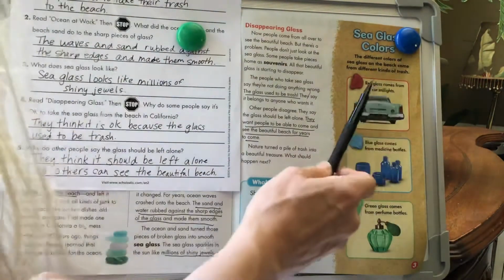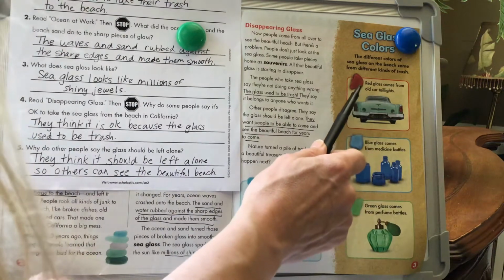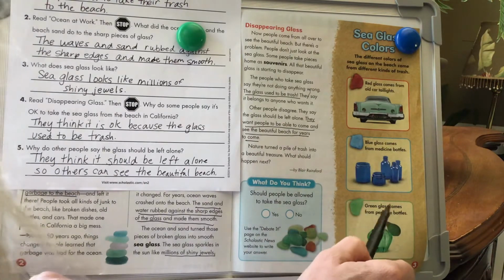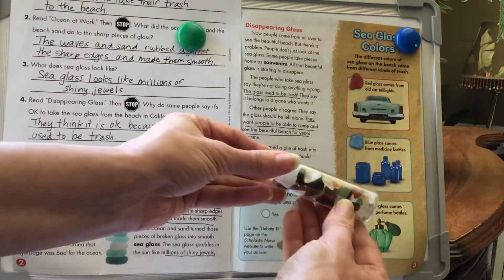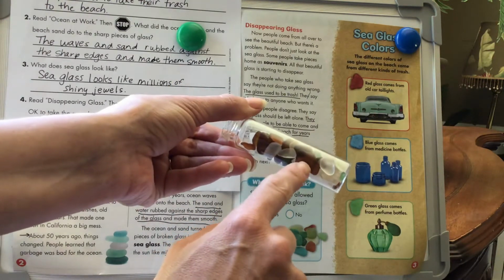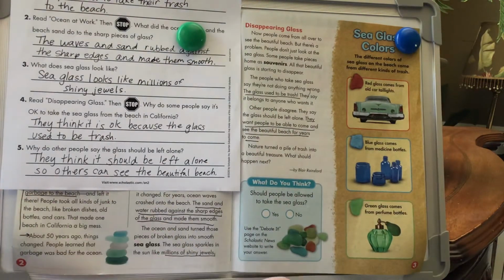It says sea glass colors. The different colors of sea glass on the beach come from different kinds of trash. So red glass came from old car taillights. Blue glass comes from old medicine bottles, and green glass comes from perfume bottles. The sea glass that I have has a tiny bit of green that you can see in there, but most of mine comes from regular glass that's more recent, and these probably come from beer bottles because that's the same ambery brown color. So those are more recent than the very old ones.